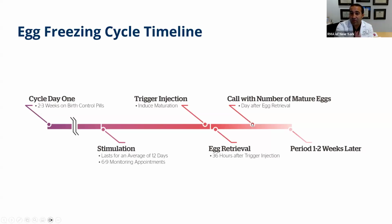That day, we tell you how many eggs we got. Then we have a call the next day to tell you how many of those eggs ended up being mature and frozen. And you get a period 1 to 2 weeks after the eggs come out. By that time, the ovaries have shrunk back down to their normal size, and you can just resume normal life at that time.